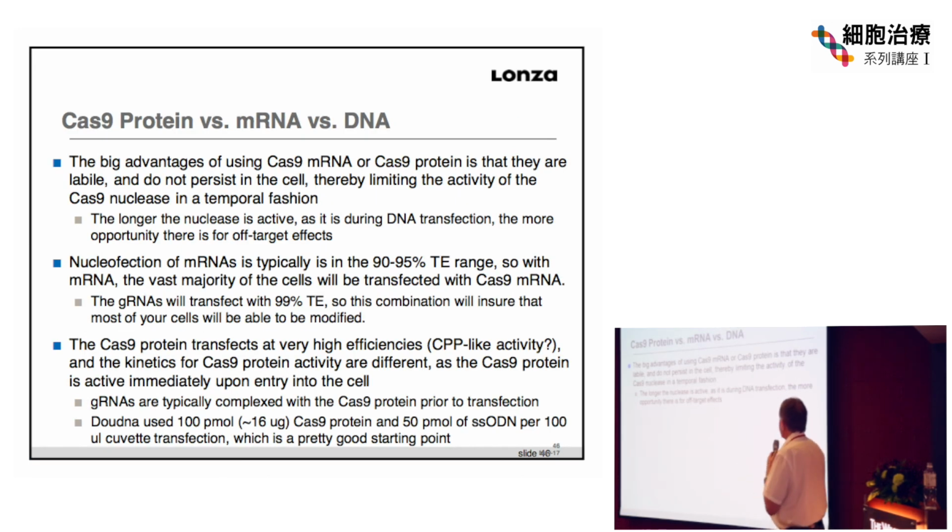So let's compare the Cas9 protein versus mRNA versus DNA. So again, the big advantage of using Cas9 mRNA or protein is that they're labile. You put them into the cell, you get a burst of nuclease activity, and then it'll go away. The growing consensus seems to be that the longer these nucleases are active in the cell, the more off-target effects you're likely to see. And this is often the case with DNA.